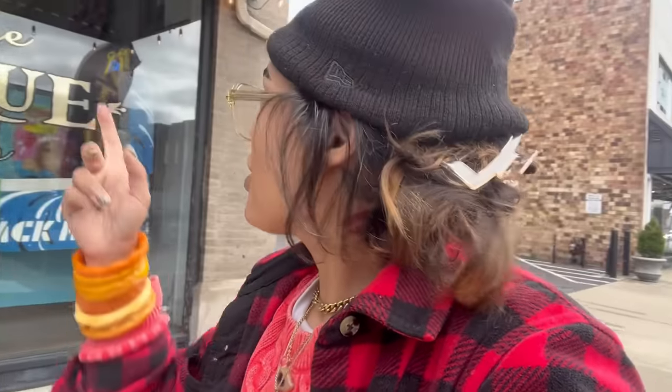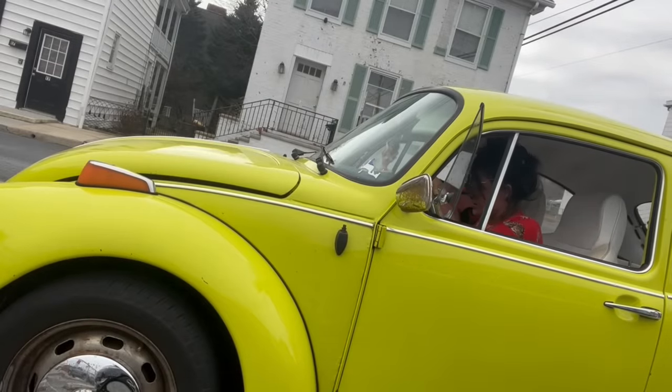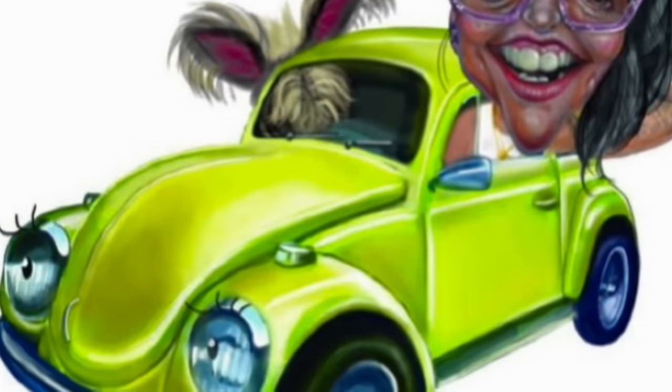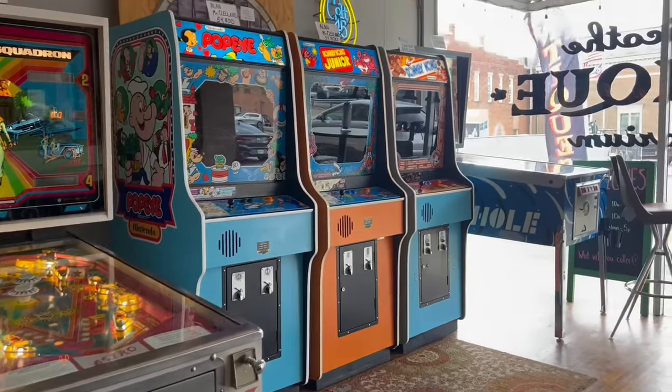It's 11 a.m. and I've already bought a Murano lamp. I'm off to a good start. Chili Quark and Peak Emporium. Let's go in and see what they got. Whoa. Pinball machines everywhere. What?